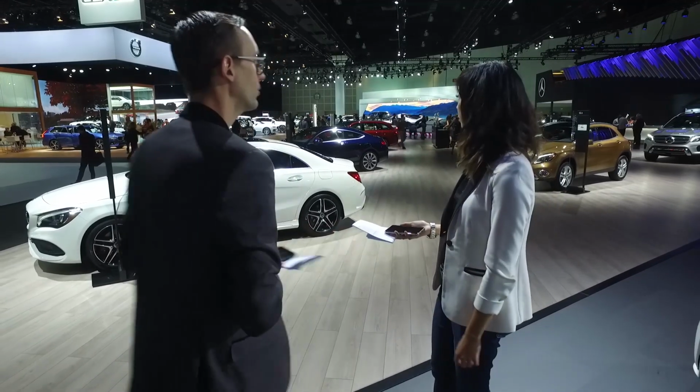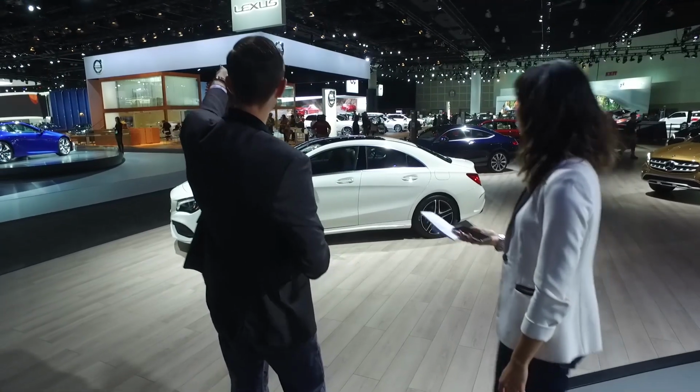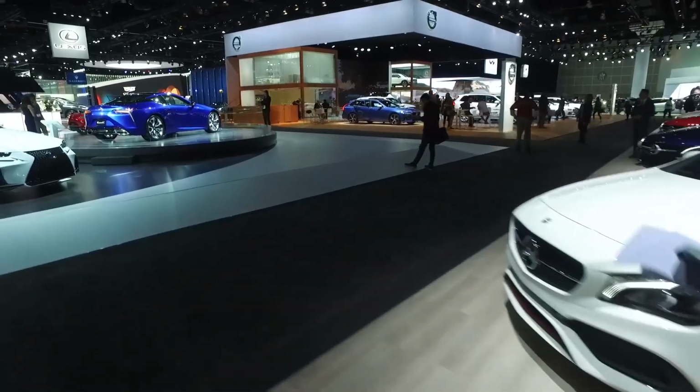So we had somebody who wanted to see the Audi display as well. Sure, let's go to Audi. Audi is that way, next to Infiniti, but we can ramble around now.